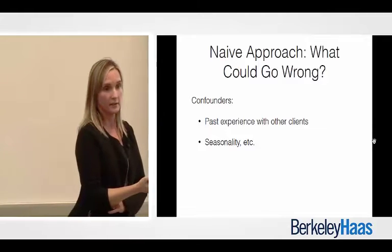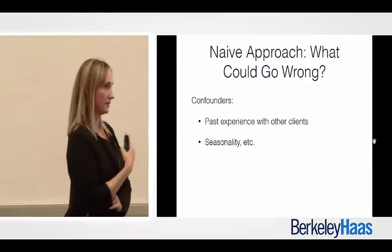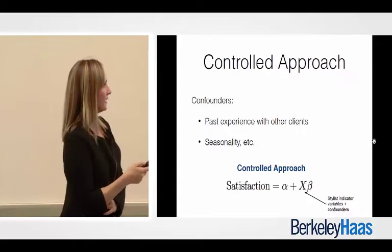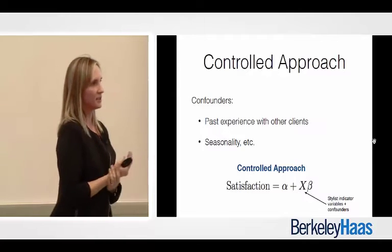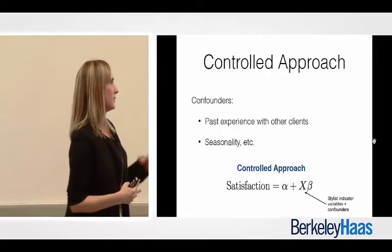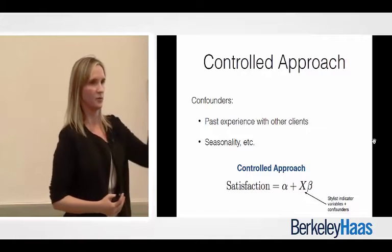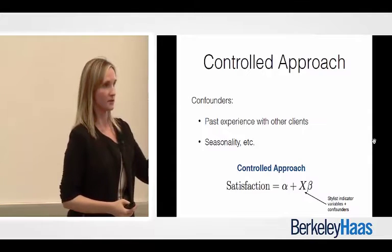There can be seasonality. For example, in the winter there is a different type of clothes that we send out than in the summer for most of the U.S., and there are a lot of other aspects of a fashion business. So instead of running the naive approach, we actually use a lot of model-based approaches. In this particular case we run a linear model where, if you think about satisfaction as a number, we can attribute each portion of this number to a different component, for example seasonality, or each individual stylist.